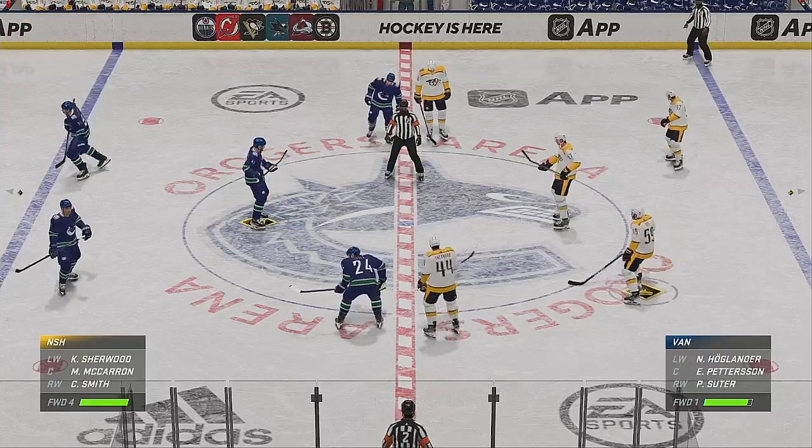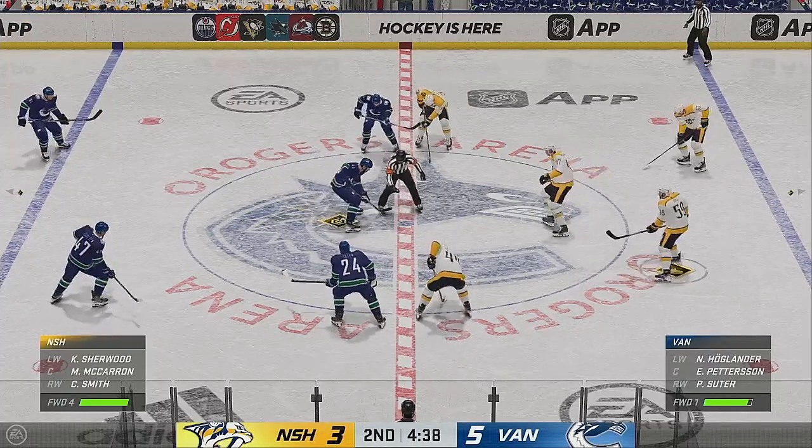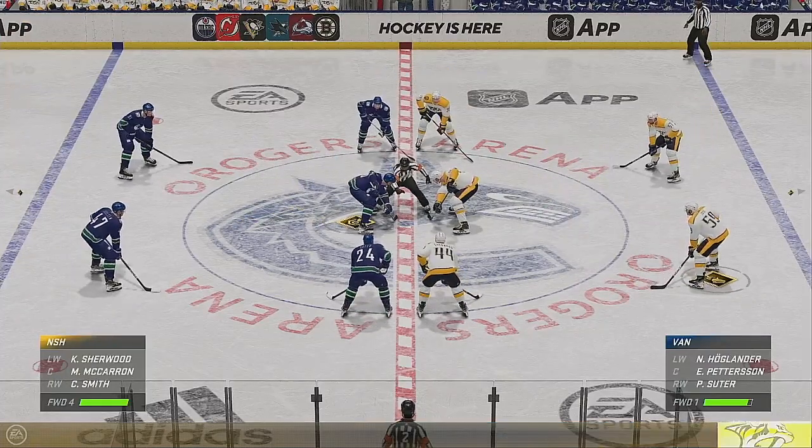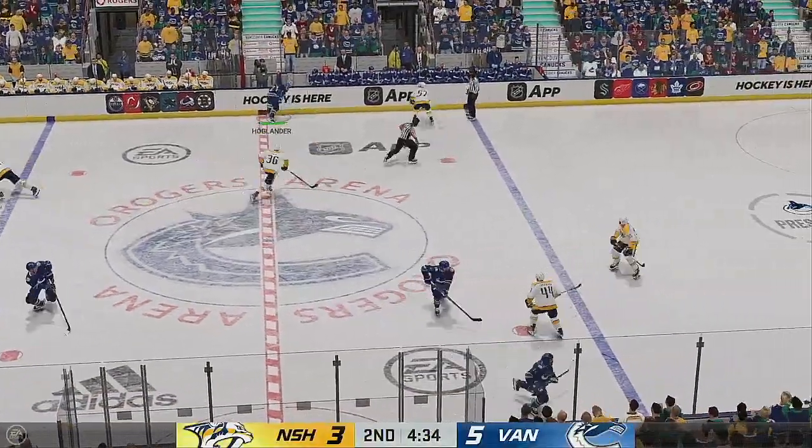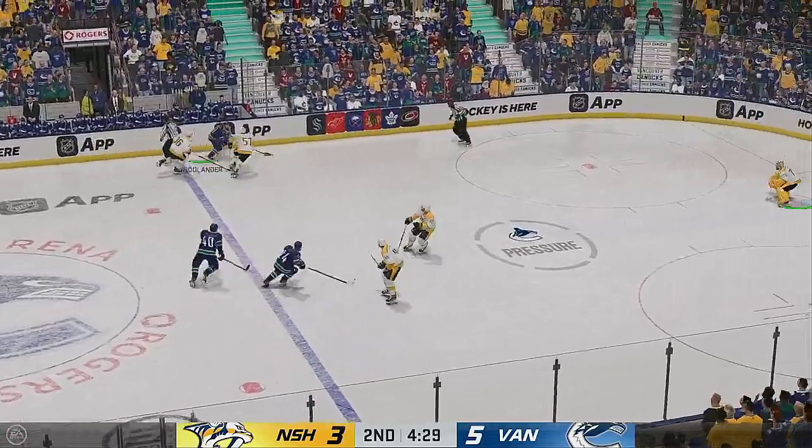The Predators have found a spark here late in the second. Let's see if they can build on it now. They're going to need more than a spark to get back in this one, but it'll certainly start it off, as a two-goal deficit is better than a three.